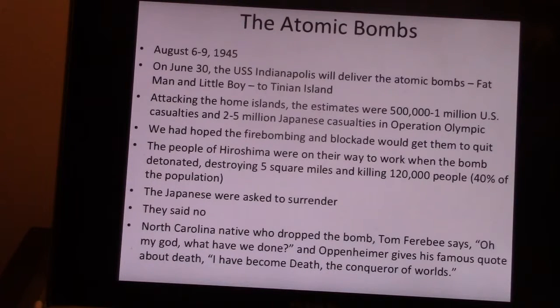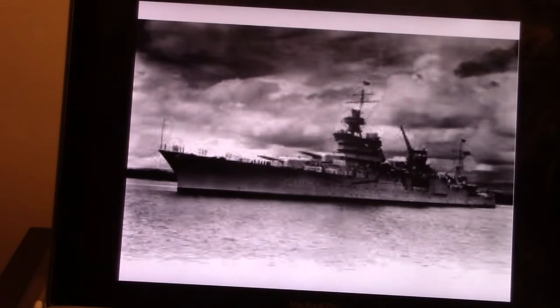The guy that dropped the bomb, Paul Tibbets, flew the Enola Gay. It was a guy named Tom Furby from Moxville, North Carolina, who dropped the bomb. He's the one who said, oh my God, what have we done? The soldiers just thought it was a really big bomb. And after that, Robert Oppenheimer gives his famous quote, I've become death, the conqueror of worlds. We knew it would be big. We didn't know it would be that big.